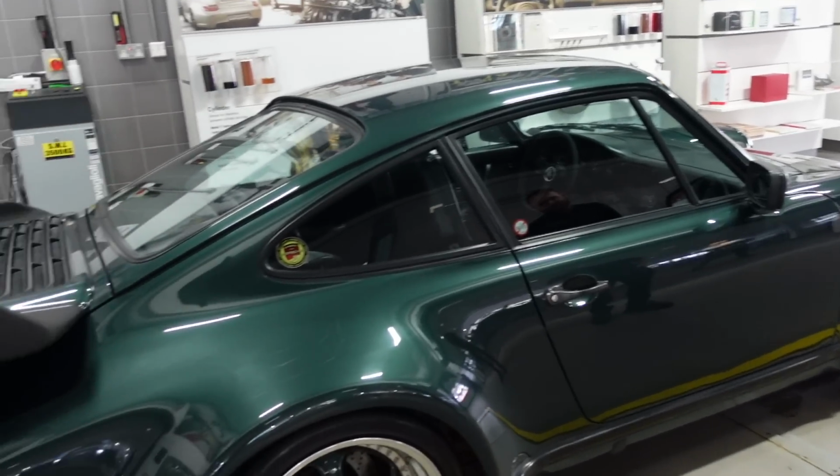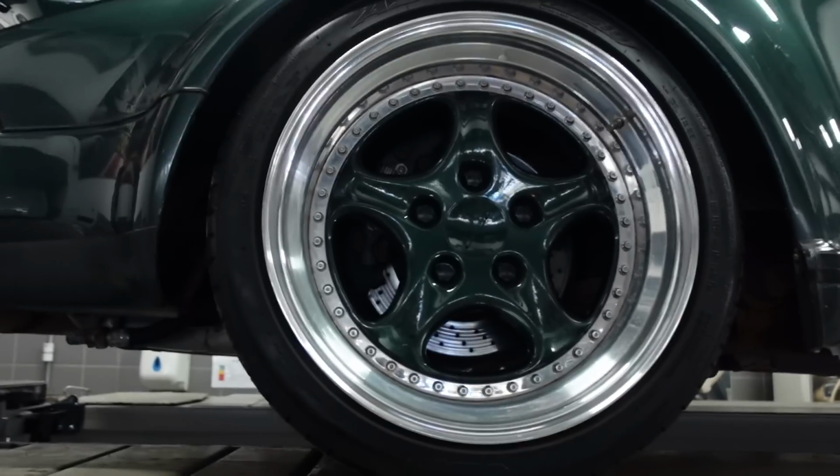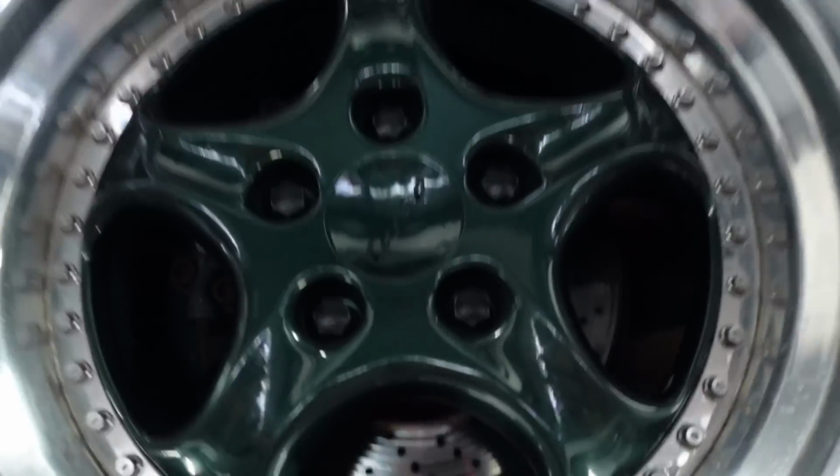It's just sick. The wheels, they're actually in better nick than I thought they were. These are 3-piece and I am going to get them split.